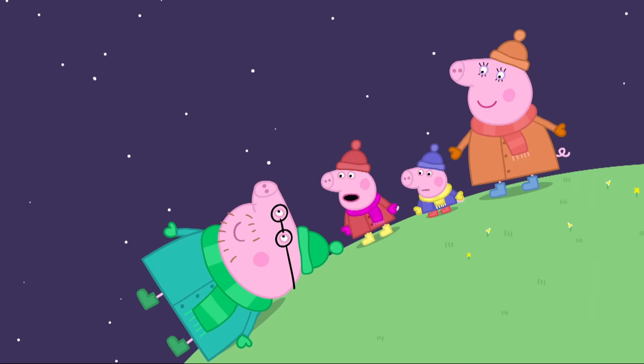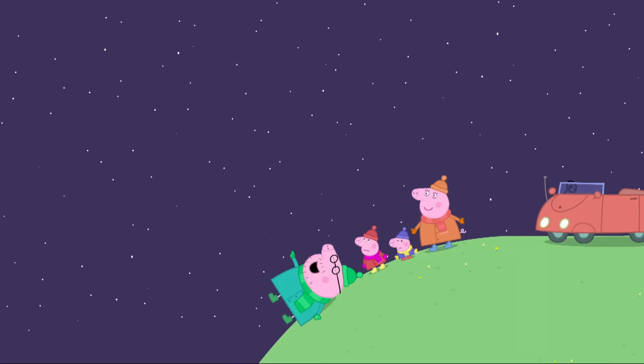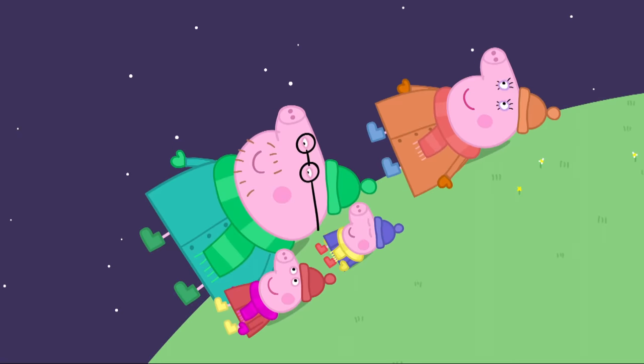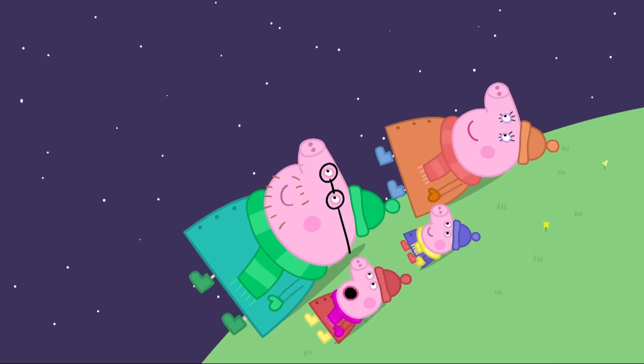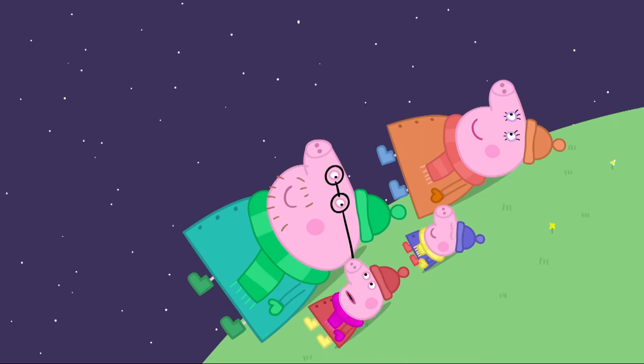Daddy, why are you lying on the ground? This is the best way to see the stars. Look at these little stars. Imagine you are joining the dots. That's called the Big Dipper. Ooh! Yes, and the two stars at the end point to the North Star. Wow! North Star, North Star. Are you near or are you far? Can we get there in the car?